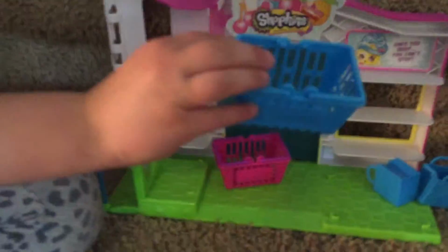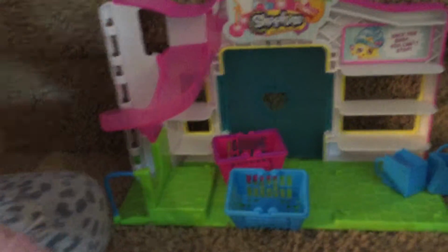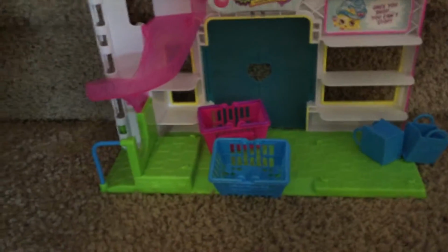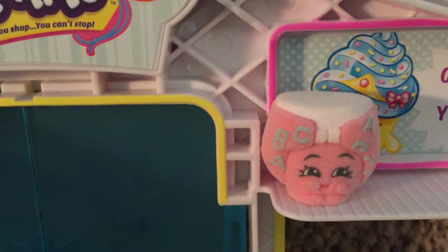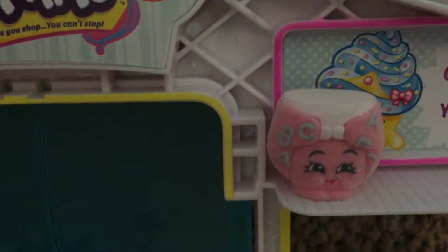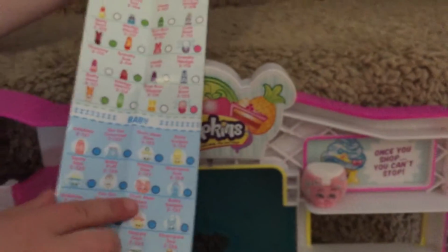Everybody, we have season 2 and season 1. And today, this is a season 2 Shopkins. And let's see who it is again. I know it's in the baby. That's season 1. It's in the baby section. It's end over shoes. And it looks like it is Nappy D.